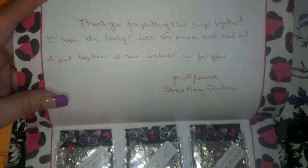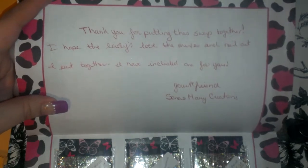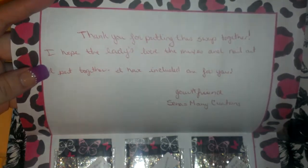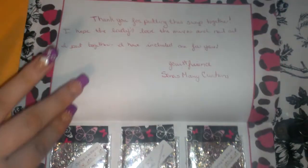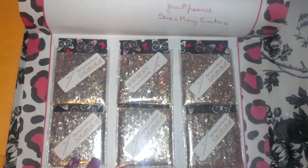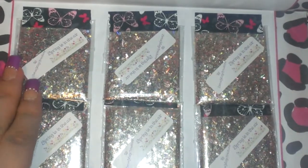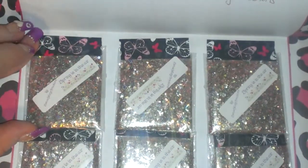This one here is from Sina's Many Creations. Here's her name right here. And she says, thank you for putting this swap together. I hope the ladies love the mix and the nail art I put together. I have included one for you, your YouTube friend, Sina's Many Creations. Oh, thank you so much. Look at this mix. Oh my goodness. It looks very, very pretty, you guys, in person. Look at this. I don't know if I can get it through the phone. But yeah, it's called Spring in the Air.